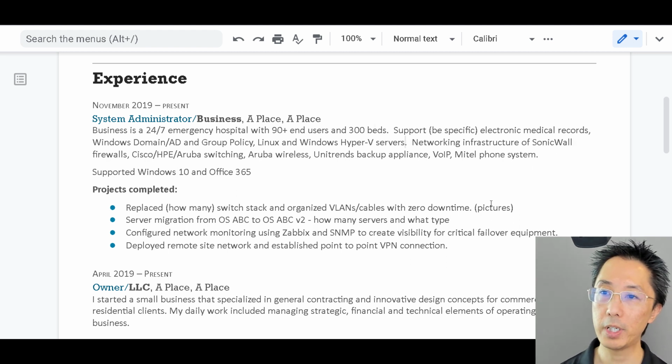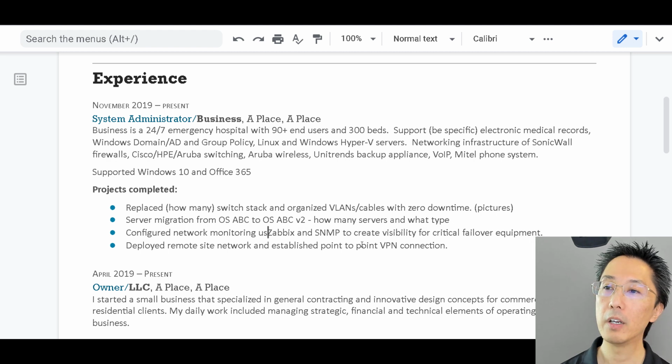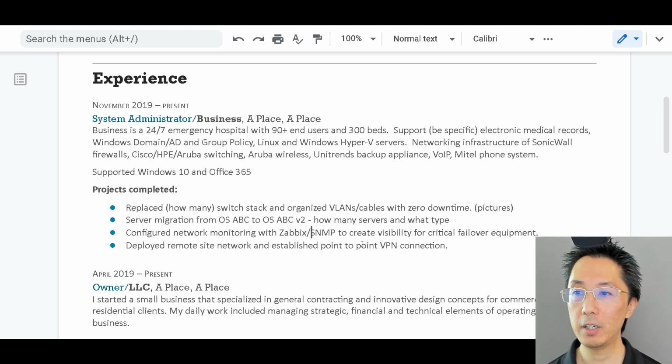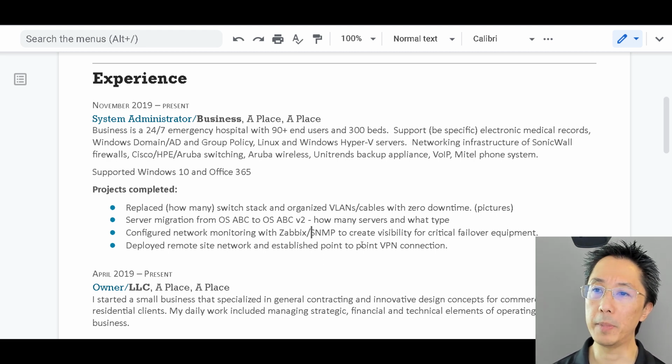How many servers and what type? How long did this server migration take? How many people were involved? Be specific about this, because this sounds like a pretty good project. Okay, then we have configure network monitoring using Zabbix and SMTP. Okay, configuring network monitoring with Zabbix. Do a slash there, SNMP, tighten that down a bit, to create visibility for critical failover equipment.